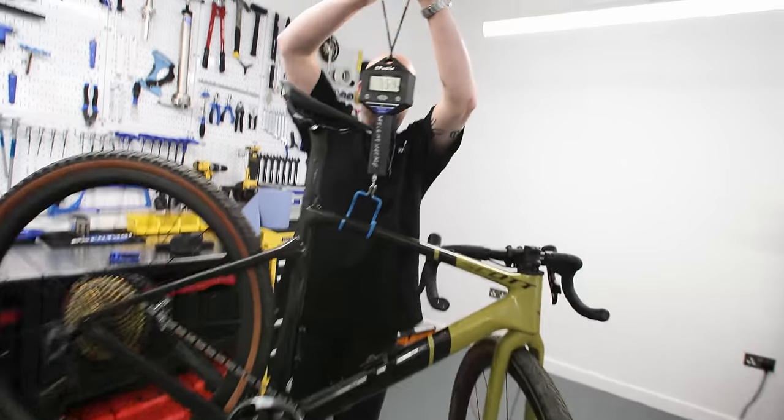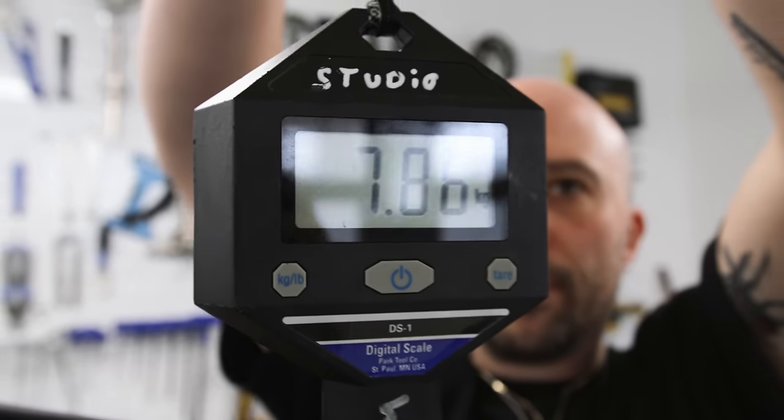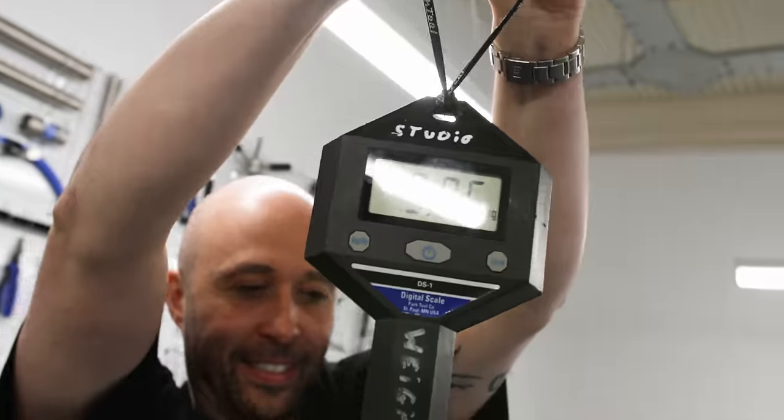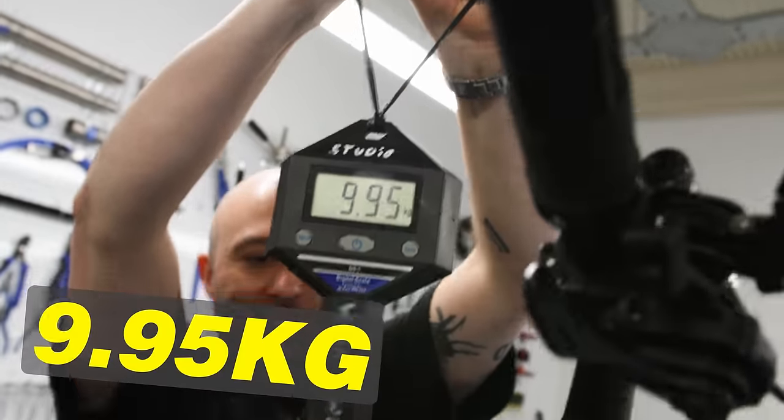Are these both top-end bikes? They are, aren't they? They're basically as light as they get for the type of bike that they are. Let's find out! One gravel bike weighs 7.86 kilos. That is very light for a gravel bike. The hardtail weighs 9.95 kilos. I think it's about time we went for a ride, Francis.